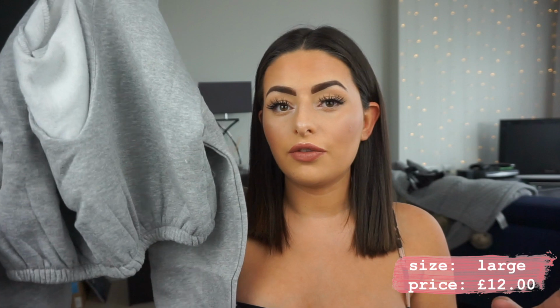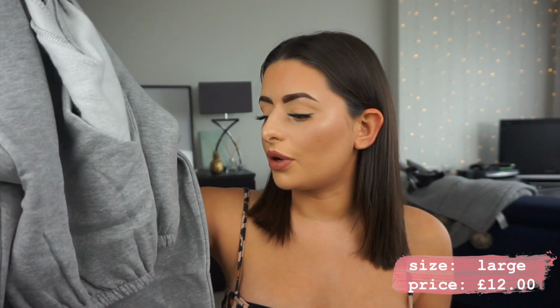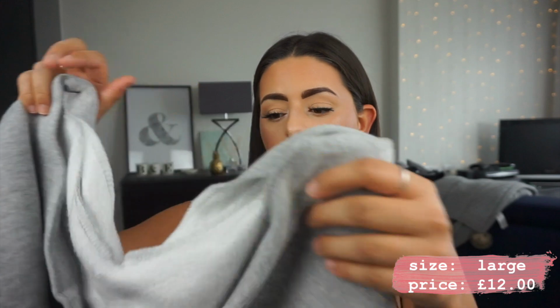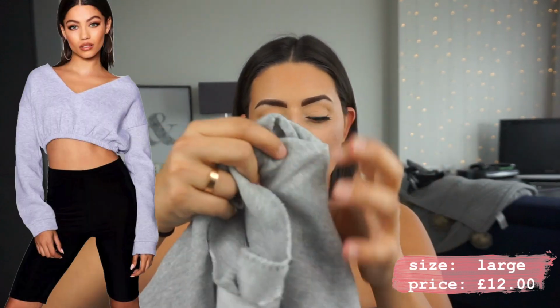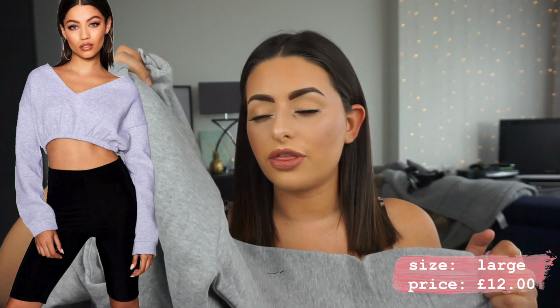So I've seen these all over Pretty Little Thing, and I know that Boohoo and Pretty Little Thing are connected, so I'm not sure if this is the exact same jumper that's sold on both sites, but it literally looks exactly the same. And again, I think that this was so inexpensive, and as much as the hem kind of sticks up, that will obviously sit flat against your skin when you actually put it on, but the quality of the rest of the jumper, like the sleeves, it all feels so thick and cozy.